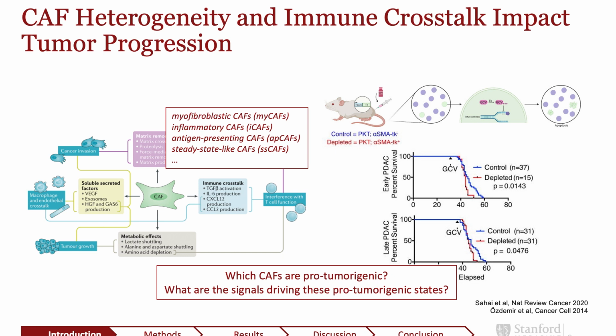Historically, CAFs are thought to be mostly pro-tumorigenic, but this was proven wrong. In a study published in 2014, this group looked at ablating fibroblasts and cancer-associated fibroblasts that express alpha SMA. And their hypothesis is that if the CAFs produce dense desmoplasia that's resistant to chemotherapy, then killing them would help. But that wasn't what they observed. They saw that the tumors were more aggressive and the mice died faster. So this proved that some CAFs have tumor-restraining properties, and they're not all alike.